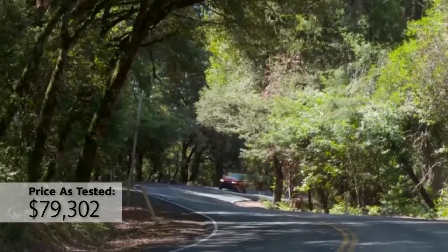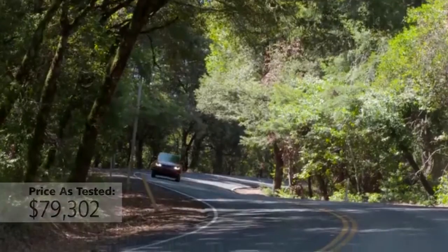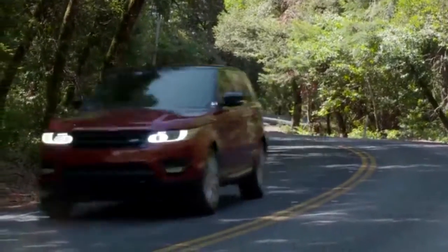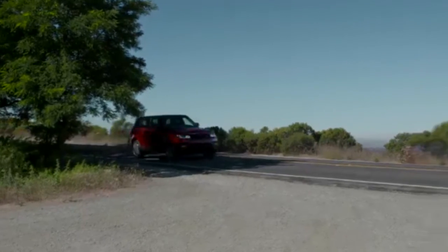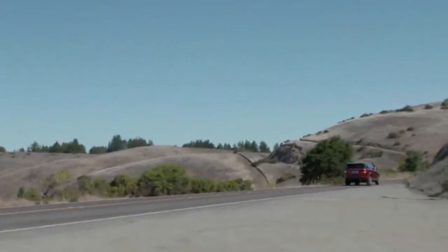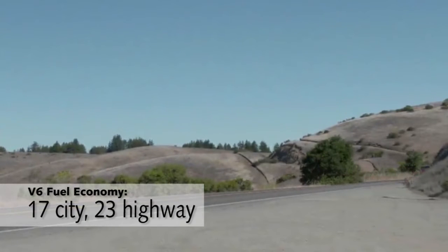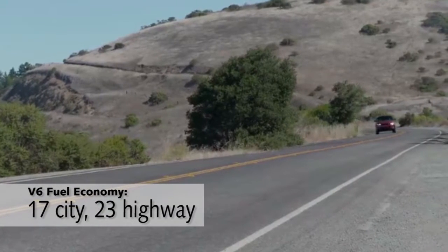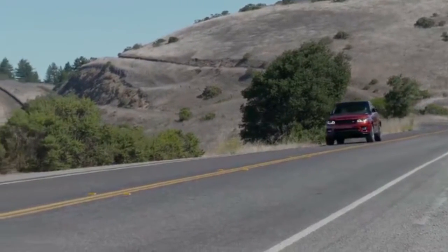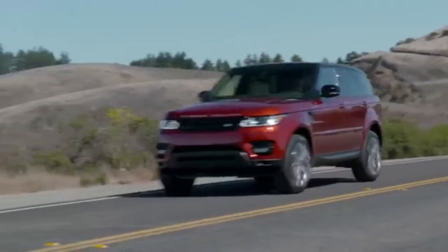Even on the base model I tested with a V6 engine, the handling is just superb for a vehicle this size. Think of it this way. The Jeep Wrangler is one of the best off-road vehicles in the world. It does that one thing and it does it extremely well. But if you take a Wrangler and try to fling it around corners on the road, it just feels like it's going to flip over. It's kind of scary, it's kind of noisy, it's just not built for that.